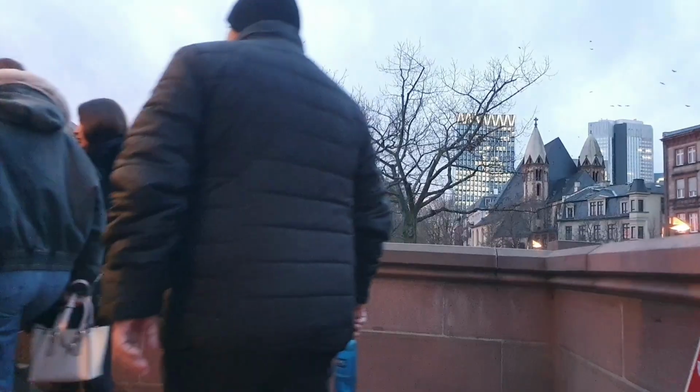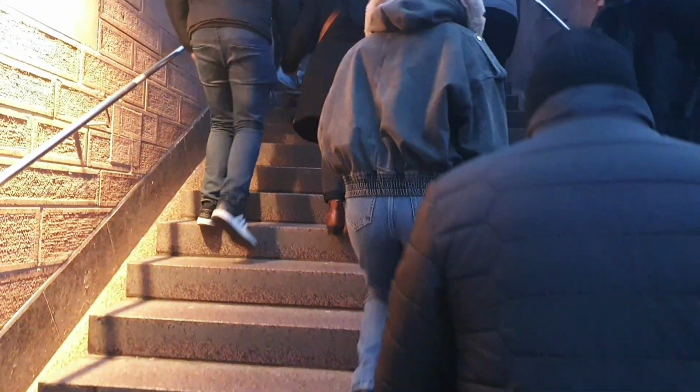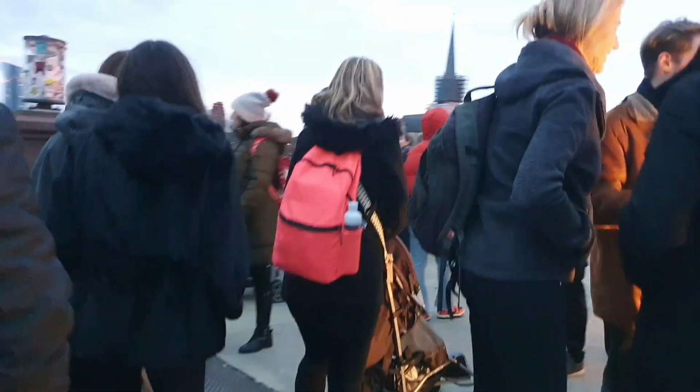So I'm just gonna walk here and show you guys how this looks. Let's walk onto the bridge and see what's special about it. Basically the cars can't come here. It's only for pedestrians. You've got the river Main around here with a beautiful sunset, of course, and this is the bridge.